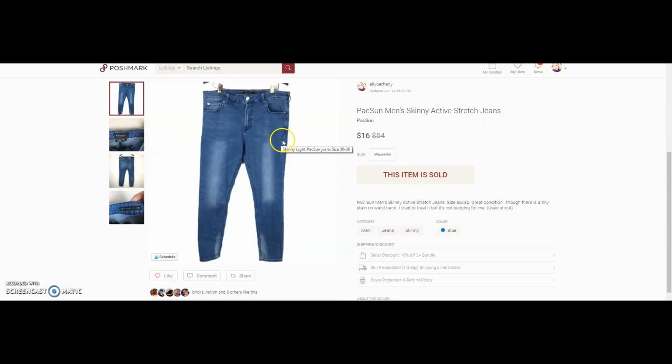The next item were these men's Pac Sun skinny jeans. They offered $16 for them, and I accepted. I got these from the bins.